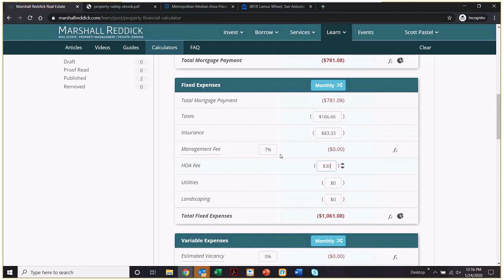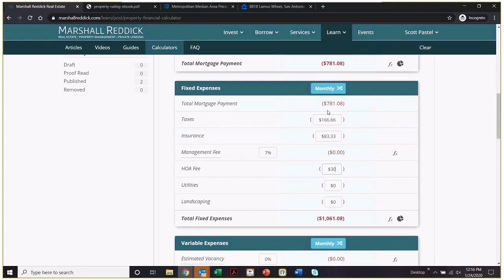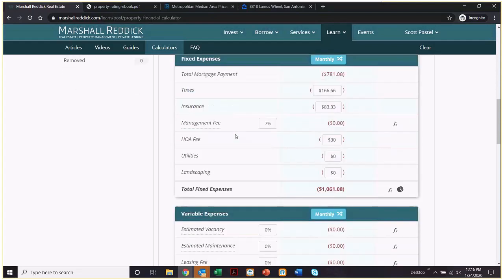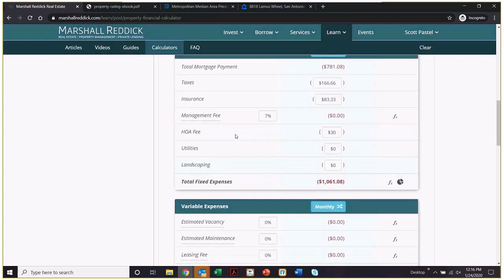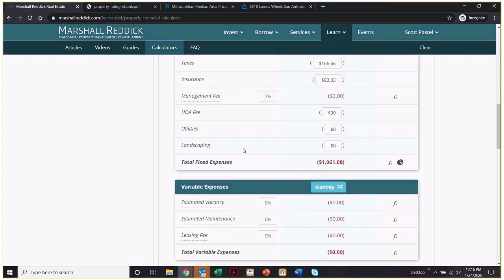So we call these our fixed expenses. This would be principal, interest, taxes, insurance, property management fees, HOA fees. These would be considered our operating expenses, and then mortgage would be considered our debt service. So these are going to be our fixed expenses. We have to pay them. We're going to be paying them regularly, but we're going to have some variable expenses too.